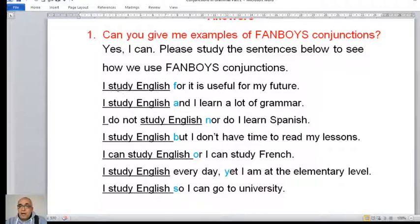Sentence number 1, I study English. This is a simple sentence. Why? Because I use a subject, I is a subject, study is a verb, English is a complement. Complement means something which completes the sentence. For means because. For it is useful for my future. So I have one simple sentence and another simple sentence, and in the middle I put a FANBOYS conjunction.